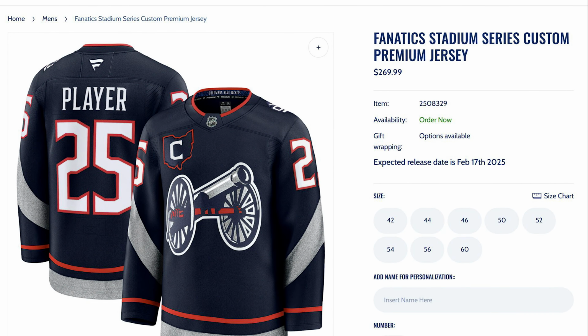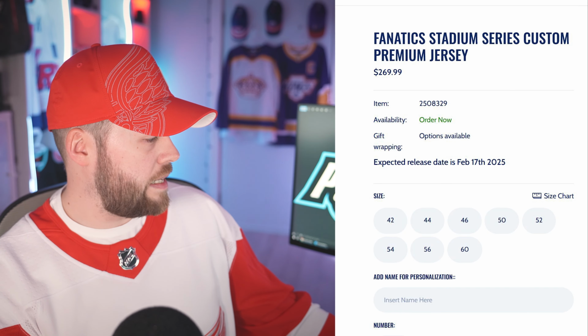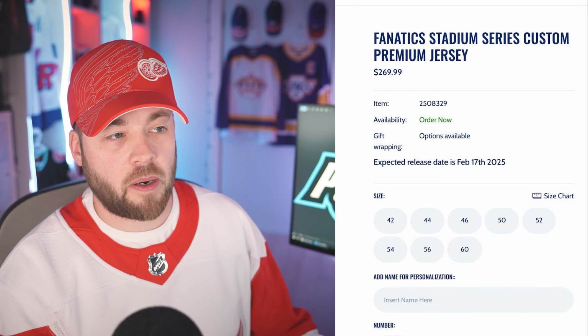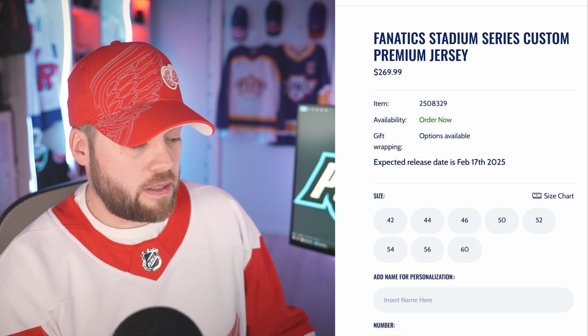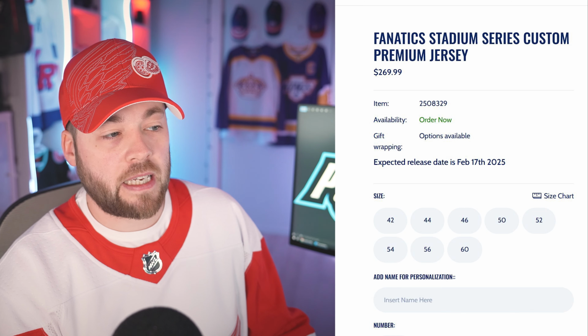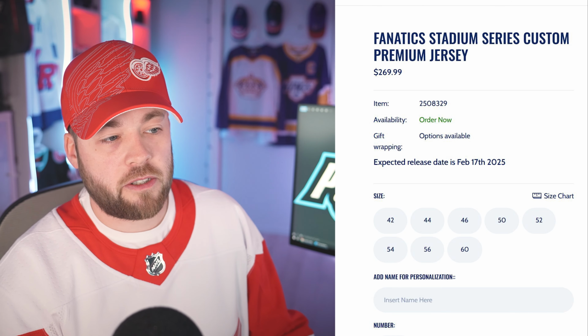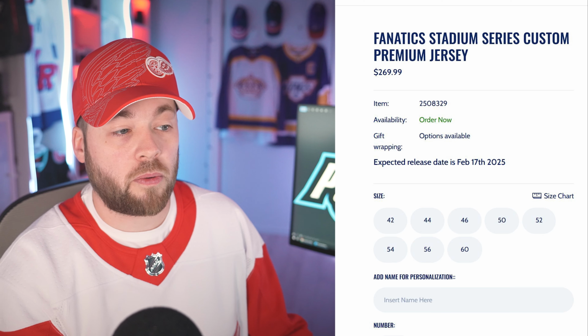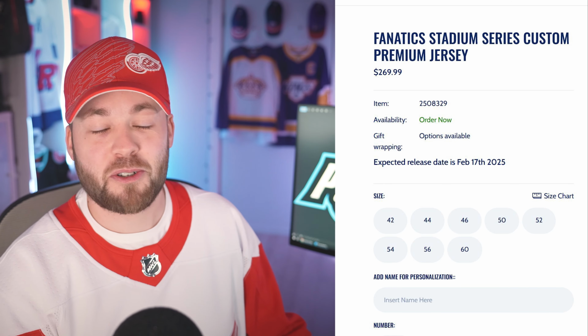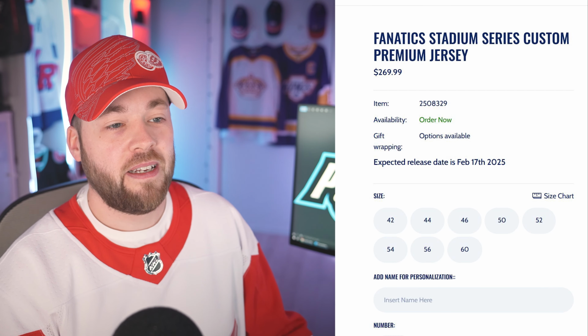So the regular version, just a regular Fanatics, is $269.99 US, which is, let me look this up into Canadian monies. That's $388.24 in Canadian Monopoly money. So that is an extremely expensive jersey to buy. I can't even imagine paying. Like, it's nothing against the jersey. I wouldn't pay that for really anything. I don't think at the moment. It's very nice, but $388 Canadian is a lot of money.